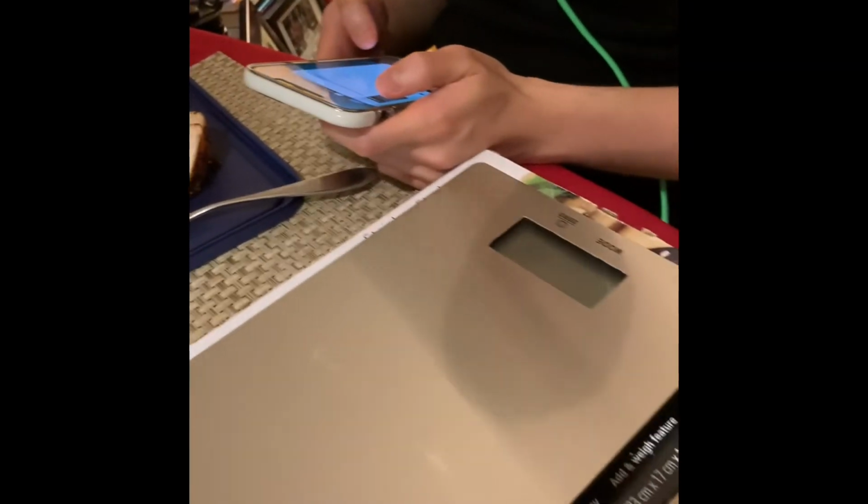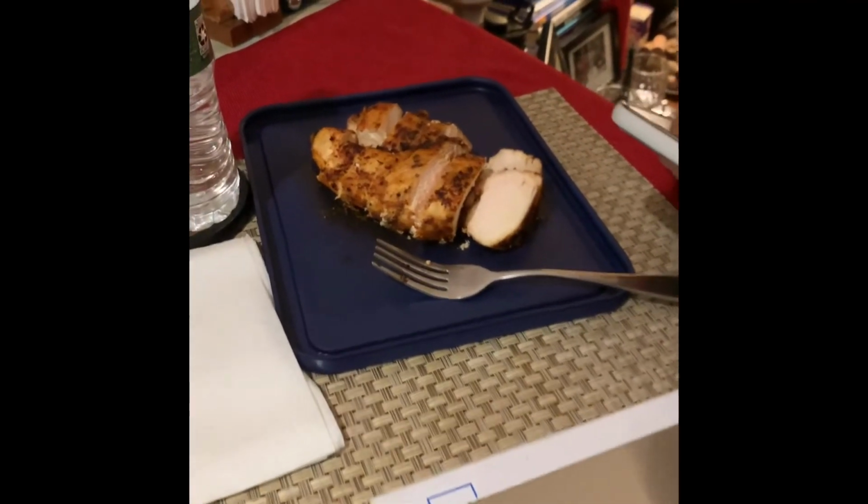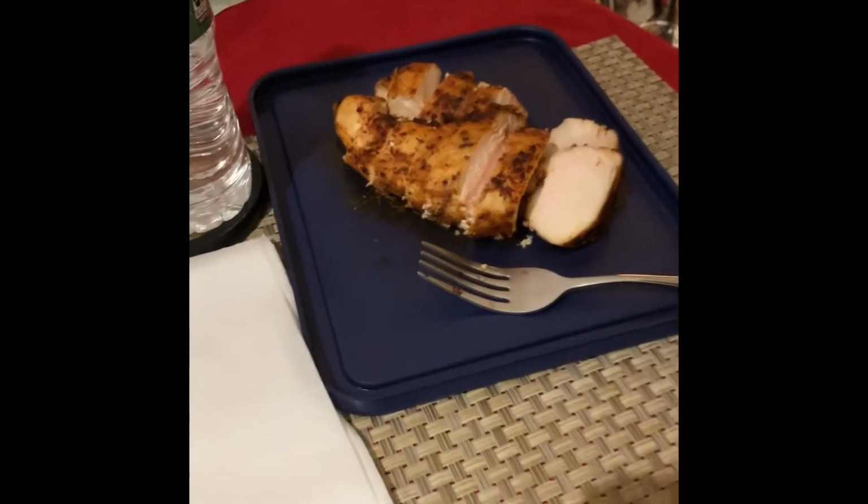Just weigh his food. This is the food scale. So everything he eats, he weighs it. So he will track his macros.